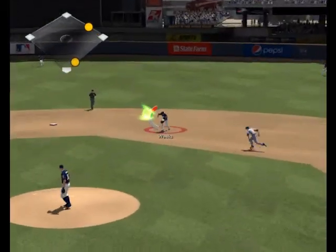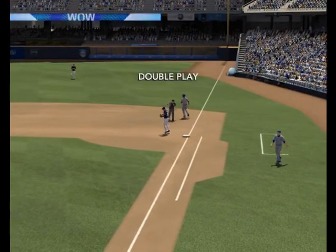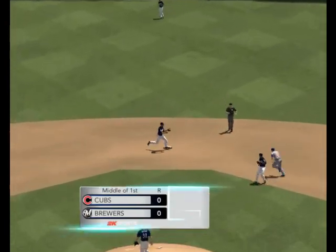Hit hard to second. He plays it on the hop. One and the double play. They got them both. Well, that was a quick inning right there. 7 pitches. So the first chance for the Brewers. They're coming right up.